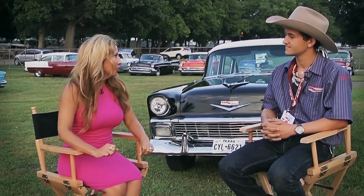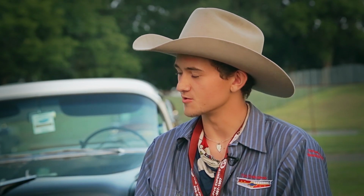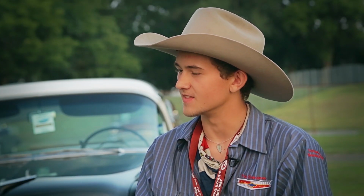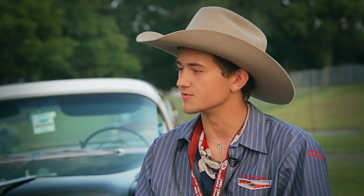So what next are you going to restore on your car? Well, the next thing to be done is we're going to take out the original rear end and put in a 9-inch rear end with 355 gears in it to handle the engine and transmission. And then while we're doing that, we're going to stick disc brakes on it and redo the front end. Put some coilovers on it probably.